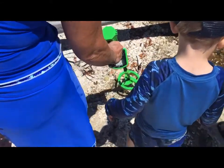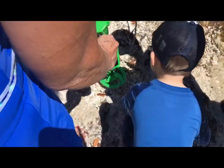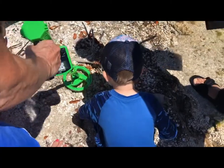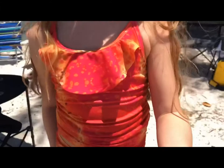Use your hands. Got a good thing over the water. Wait, what's here? Something's over here. Use your hands, James. Dig. I'll find it. Oh, it's a tin can. Can you believe we're finding gold and silver coins and lots of treasure?